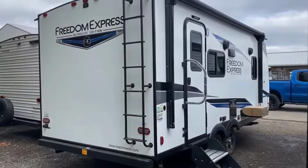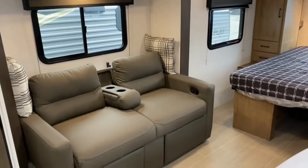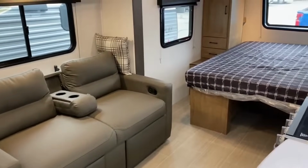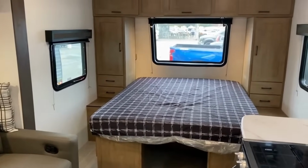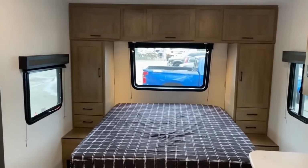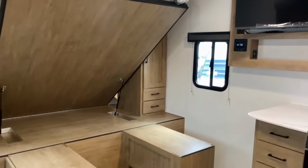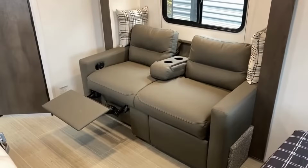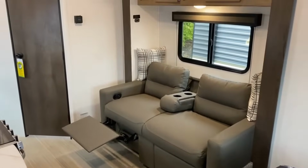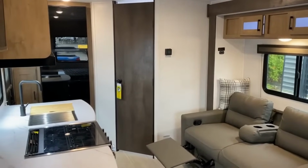But they redesigned their front end to vastly improve the storage around the bed. Previously, I always felt that the Grand Design Imagine did some of the very best storage around the bed. I think Freedom Express might be threatening that, because you've got double dresser drawers on both sides of the bed. You have doors above the bed that won't flop down on you because they will hold themselves open. You have hanging wardrobe towers on both sides of the bed. Now behind those, you finally have what I call headboard power pockets back there.